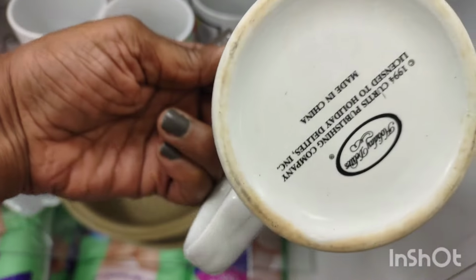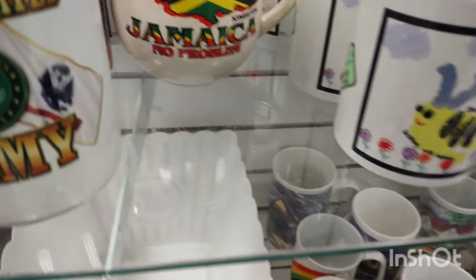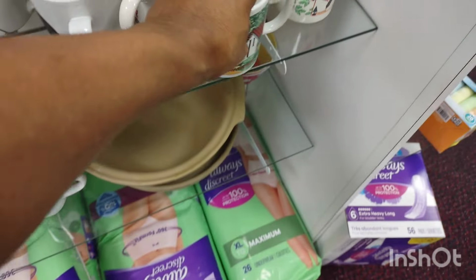They did have some cute mugs, but I was saying I wanted to find some mugs to show you. Those were kind of cute. Jamaica, that was gorgeous. So some nice Jamaican punch. And that was from Honduras. They, you know, cute.